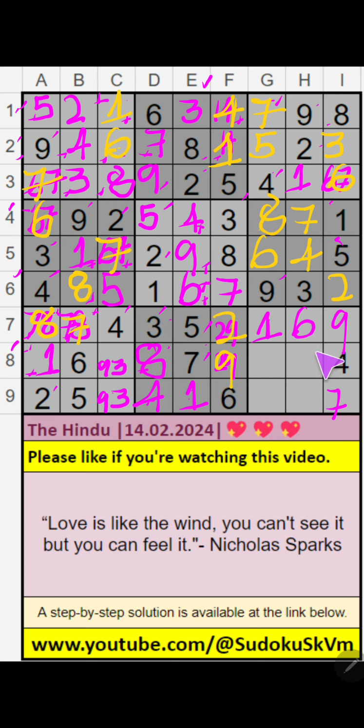Column H, 2 numbers are remaining, 5 and 8. 8th row, we have 8, so 8 can't come in the cell, 8 is confirmed here. Then 5 is here. 9th grid, column G, 2 numbers are remaining, 2 and 3. 9th row, we have 2, so 2 can't come in the cell, 2 is confirmed here. Then 3 is here. 9th row, we have 3, so 3 can't come in the cell, 3 is confirmed here. Then 9 is here.